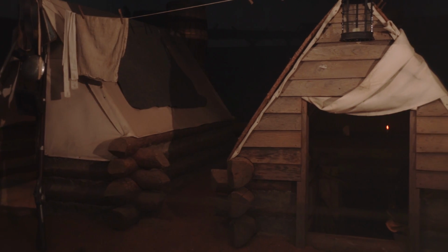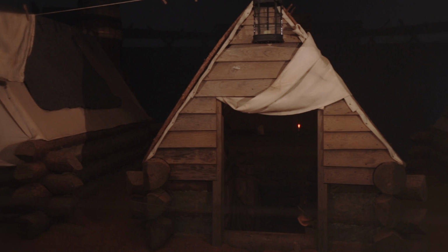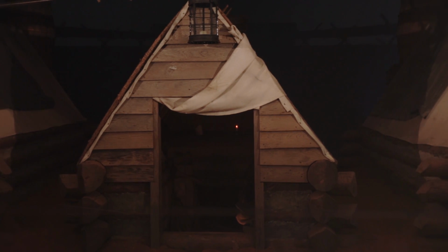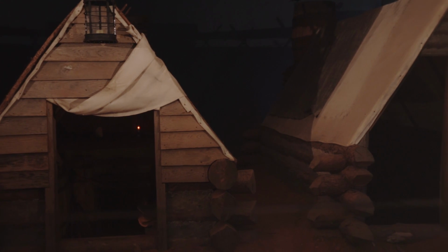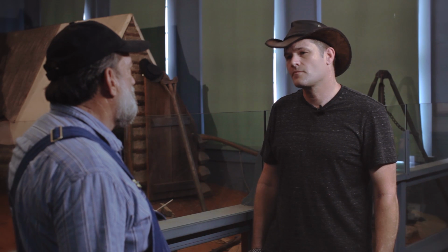So we're here at the last segment of the show, and I think we saved the best for last. What you're looking at is a reproduction of a Civil War winter encampment. And we're going to have DP tell you a little bit more about that. These huts were made by looking at photographs and reading accounts that soldiers wrote about how they constructed their huts. And how much work went into this?